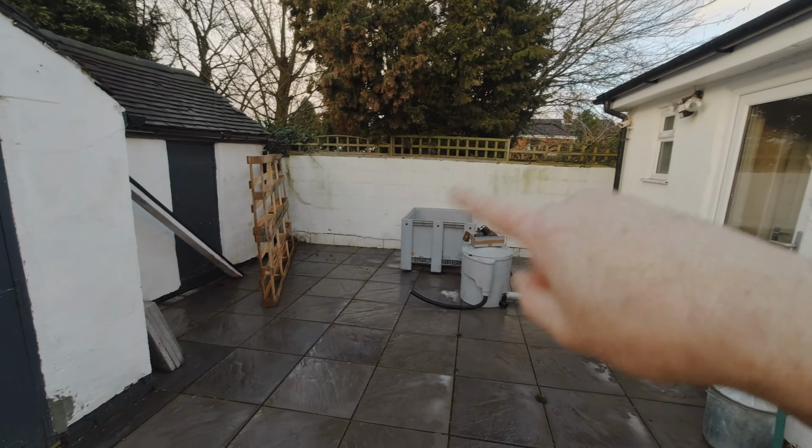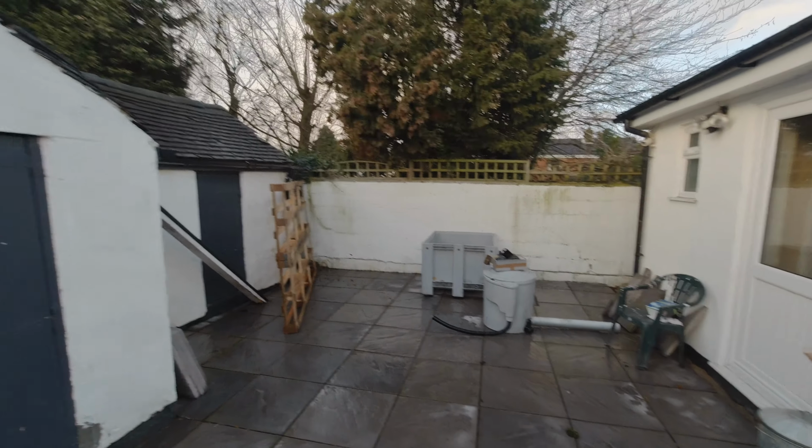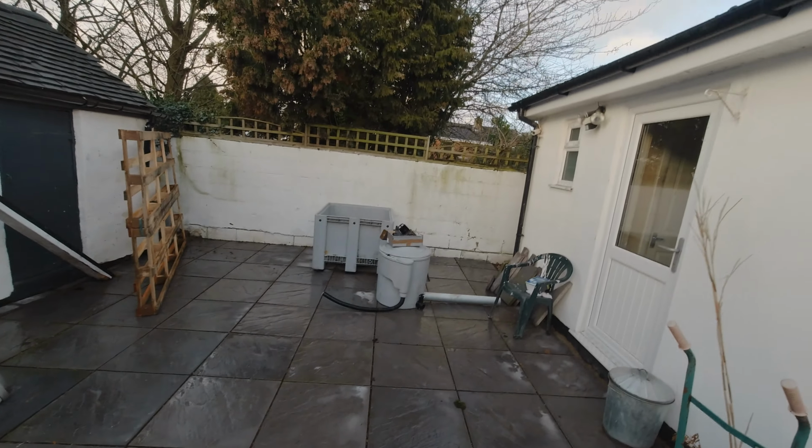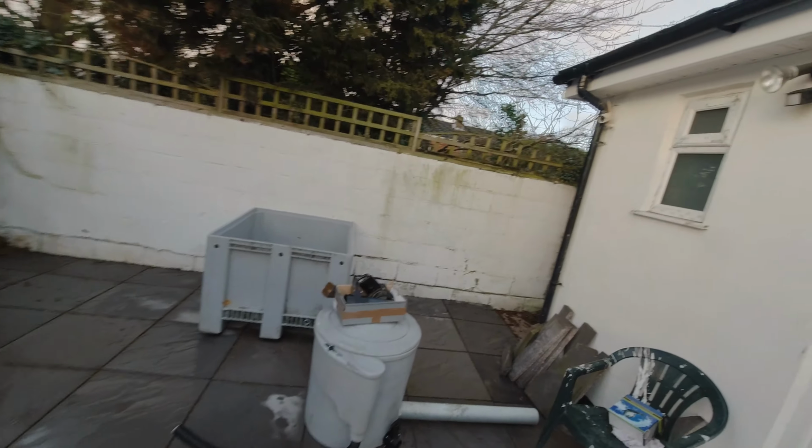And if at some point when I do a roof for this, maybe I may move it to there, but I think that might be a better place, to be honest. So yeah, that's where we are at the moment. So not much else I can do today. Now I'm probably going to clean this up.